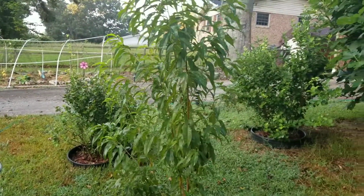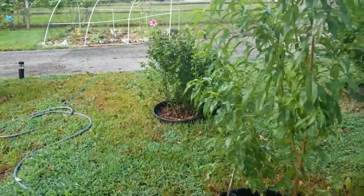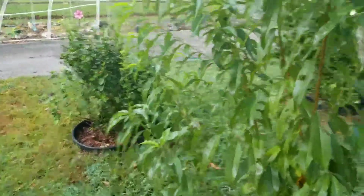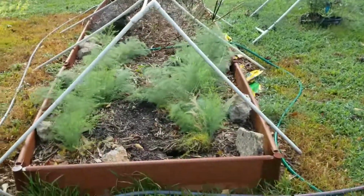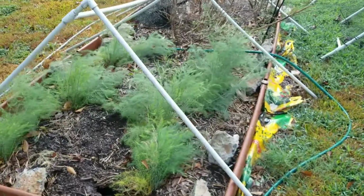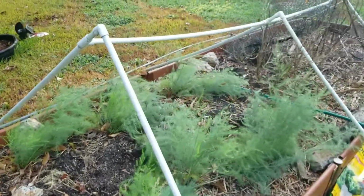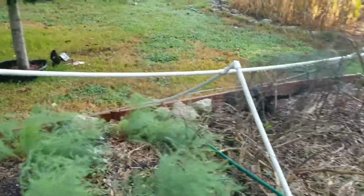Dew nectarine tree. Haven't quite settled on a name for her yet. Then I'm trying asparagus this year. They say it takes about 2 years for asparagus to actually produce. So this is our first year, so no asparagus this year.